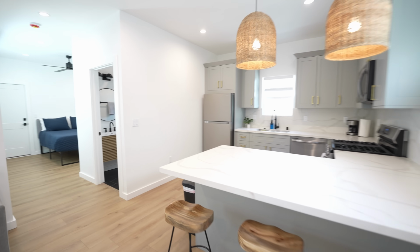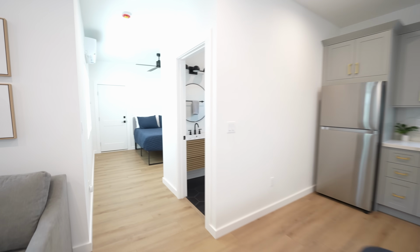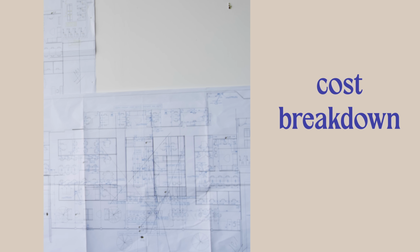And then for the construction of the actual ADU, it was $158,000, and that included all of the materials, including flooring, cabinets, countertops, appliances, all of the finishes that you see, tile, toilet, the vanity. So basically everything. Here's how the costs break down for something like this.